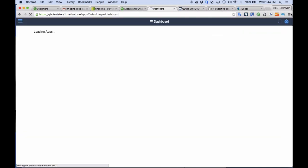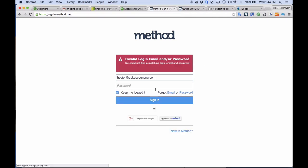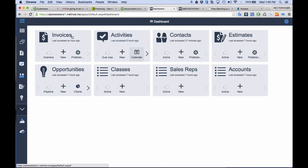Let me refresh the screen, because I was just logging in, and let me make sure that I'm in the correct account. So let me log back in. It timed out. Of course, I'm going to forget my password in the middle of a webinar, right? That makes tons of sense. Okay, so there's logging in. There we go.